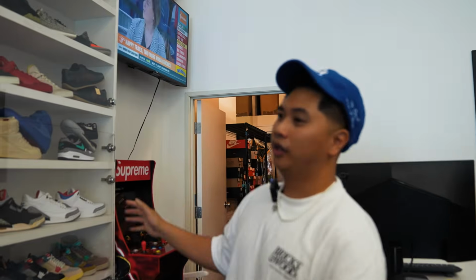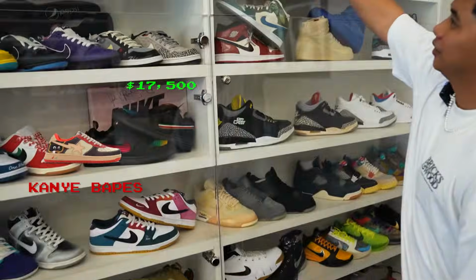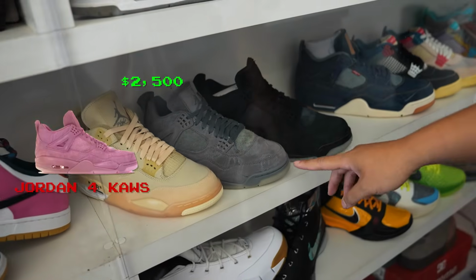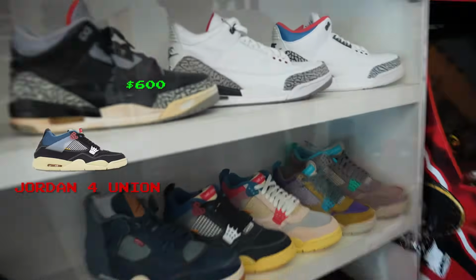RIF is known for having one of the most grails of all the sneaker stores I know. So basically this is a whole wall of all the shoes I can't afford. Kanye Bapes, the original Nike Yeezys, the Cause. I give detail on the Cause, the black and the gray version. Union Dunks, these are fire too. You can unstitch the tongue and it unravels.